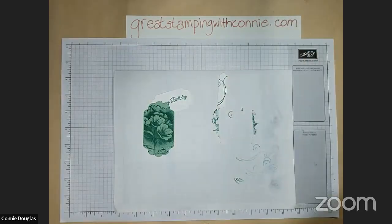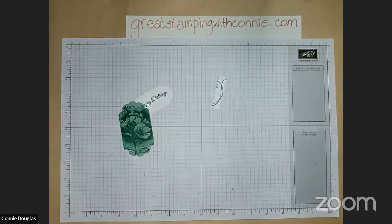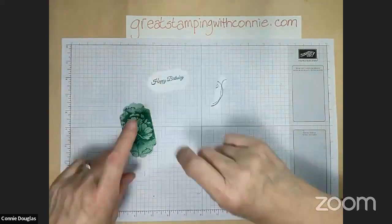Okay, let's close this up. We are finished with the stamping. Get rid of this. And now, let's see what we're going to do next.